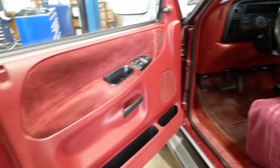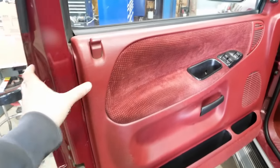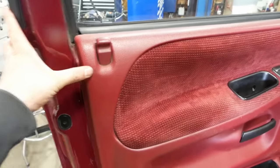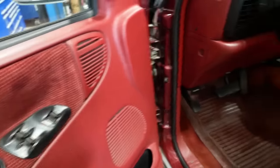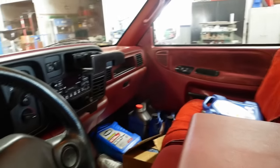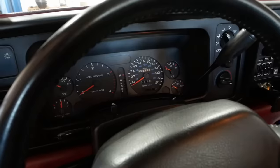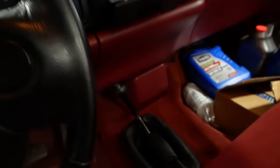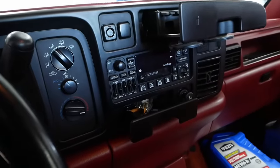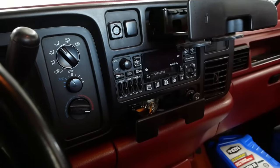Interior, classic 90s red. Classic Dodge door panel. But yeah, power windows. Pretty clean. 150,000 miles. Manual transfer case. It's got the fancy radio. Look at that thing.